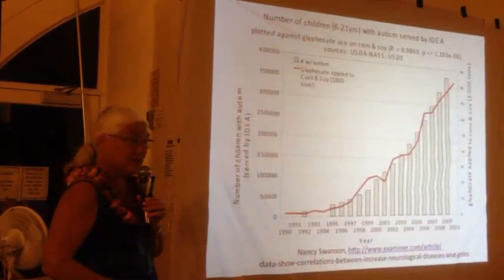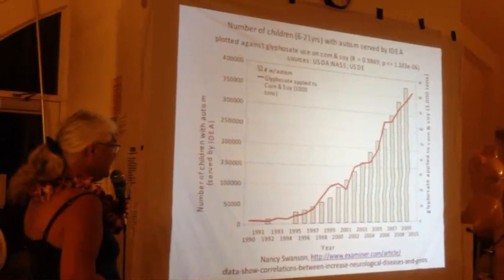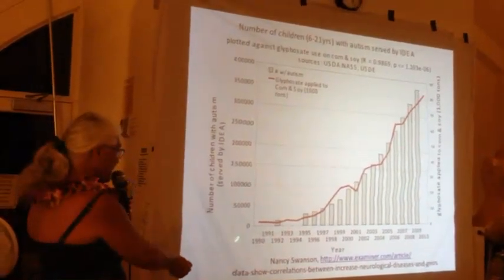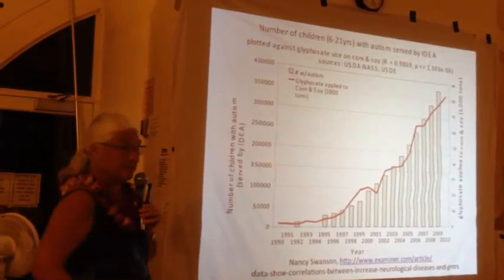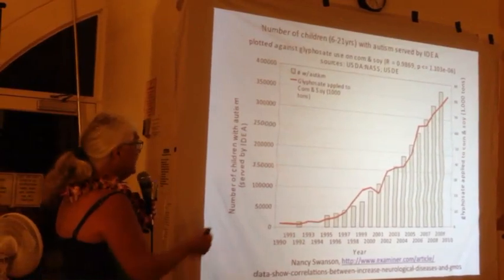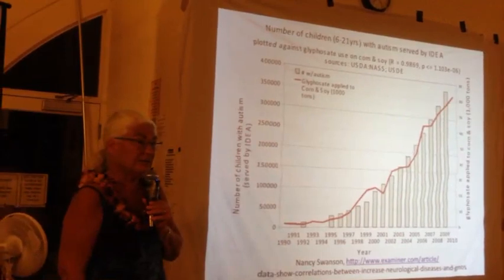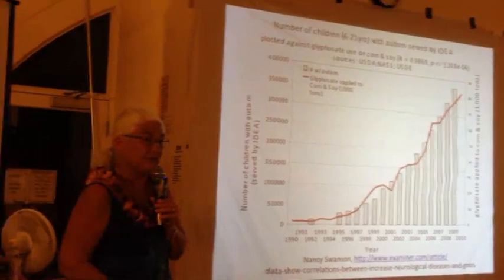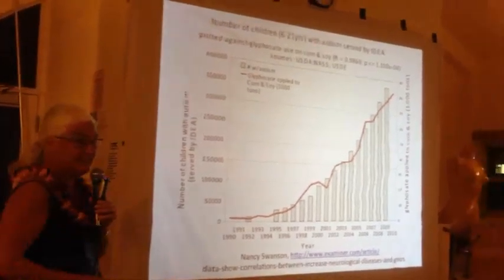So this is the plot that really struck home with me. This is a plot of two things. The red line is glyphosate, the amount of glyphosate that's applied over time, 1991 to 2010, on corn and soy. And then the boxes are autism, the rate of autism in the school system in the U.S. I think this is astonishing. This is like a 0.99 Pearson correlation coefficient. Correlation doesn't always mean causation, but in this case, I think it does.